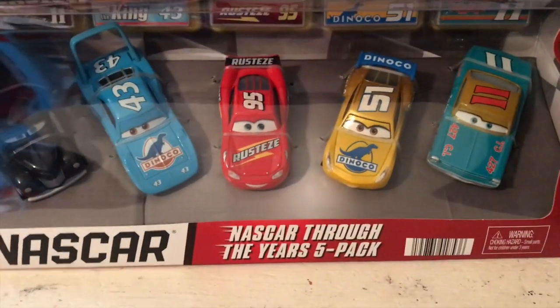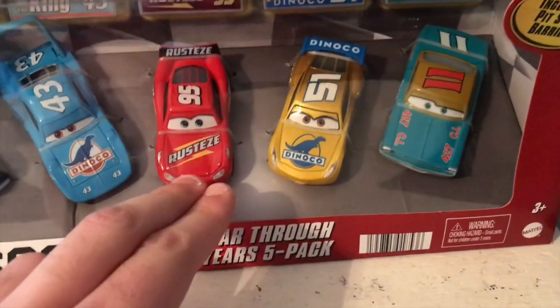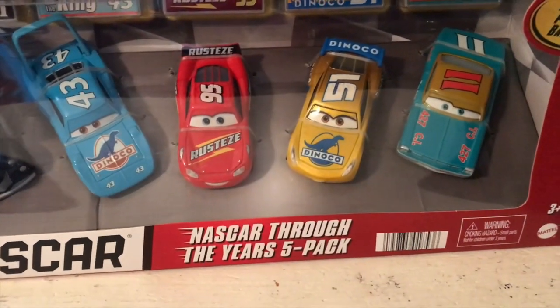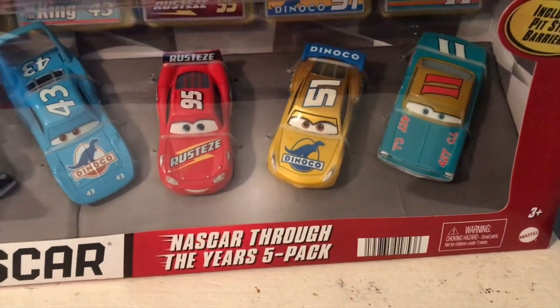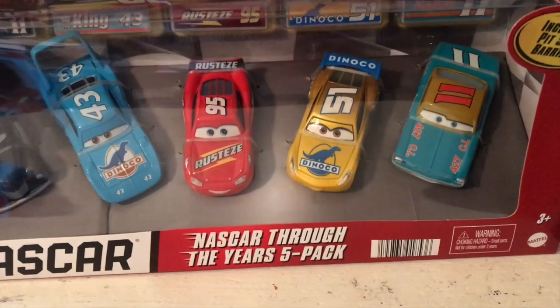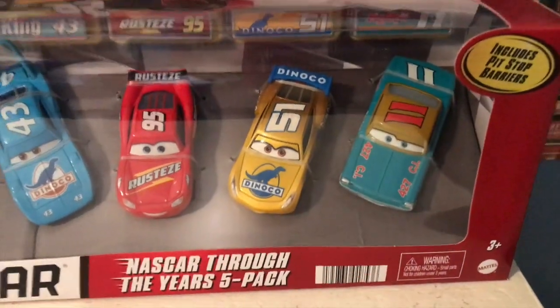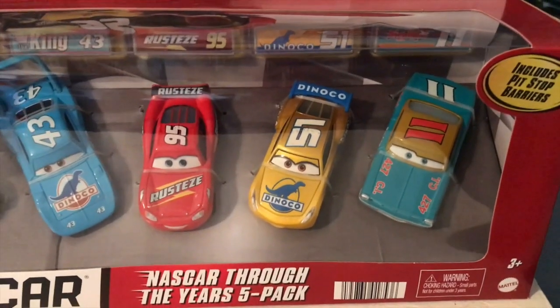You should have, in my opinion, replaced these 2 with some more recent NASCAR racers, like including Jeff Gorvette instead of McQueen. Or, say, including one of the next gens instead of Cruz. I think that would have been a perfect choice. You could do Cars 3 Jeff Gorvette for McQueen, and instead of Cruz, you could re-release Ryan or Chase from the NASCAR series or one of the new characters.